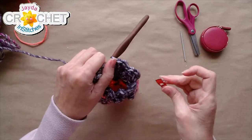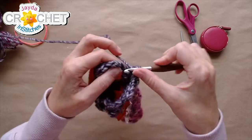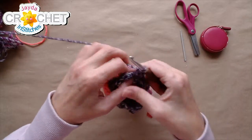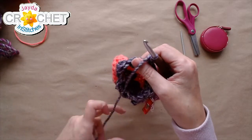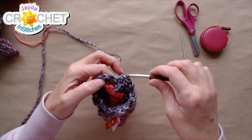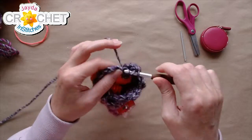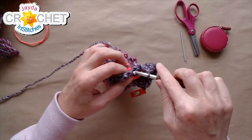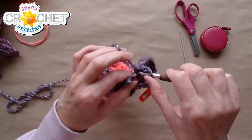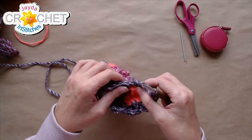I'll just mark that first stitch with my stitch marker. It's helpful when you're using a fluffy yarn or bulky weight yarn. Anytime you use yarn that is just a little bit harder to see, I can see it, but when you're working with a fluffy yarn or a chunky bulky weight yarn, the stitches may become a little more blended into each other. So it's a good time to whip out your stitch markers and make use of them.